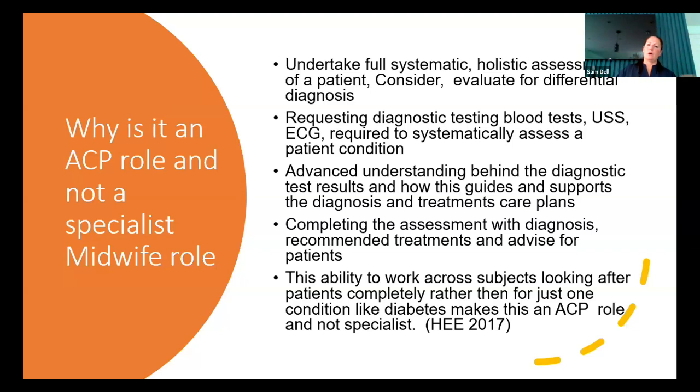We were talking earlier about requesting diagnostic testing, scans and ECGs, and these require a systematic approach to the patient's condition. It's really important to understand that although we're specialised within the triage area, we are advanced in our knowledge, and we can review and undertake care on a wide range of patients, not just that specific role.